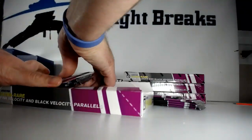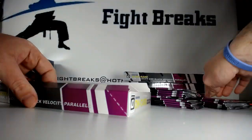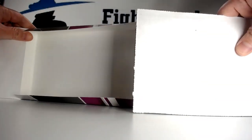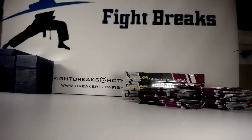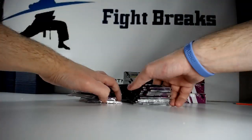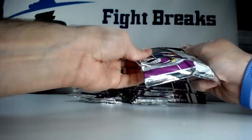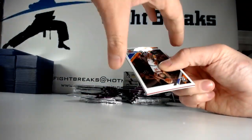So far, autographs have been Tyler Herro and Karl-Anthony Towns. Those have been the two autographs. Good luck. Chris Paul is going off.